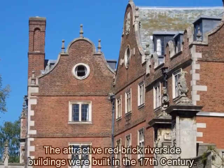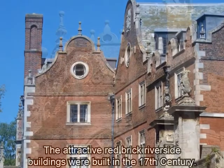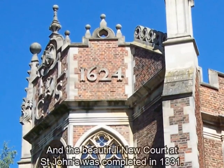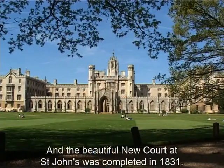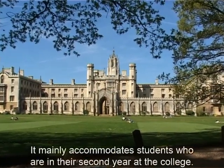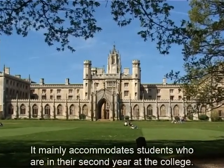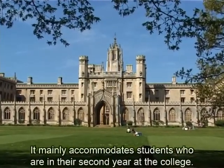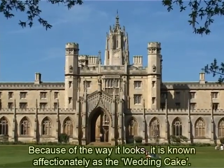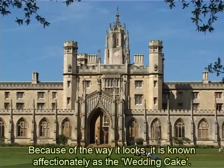The attractive red brick riverside buildings were built in the 17th century, and the beautiful new court at St John's was completed in 1831. It mainly accommodates students who are in their second year at the college. Because of the way it looks, it is known affectionately as the wedding cake.